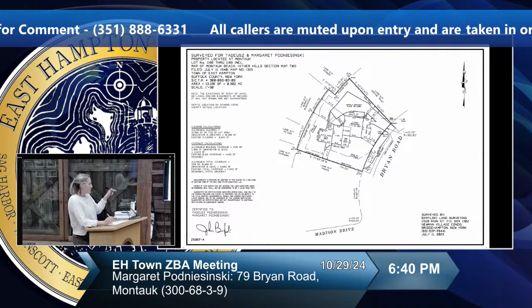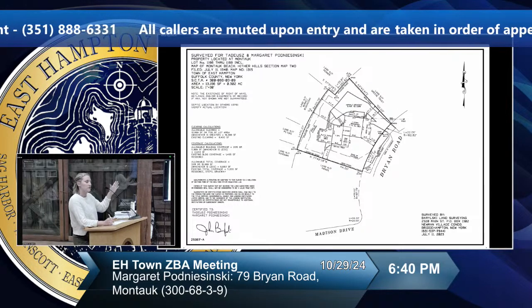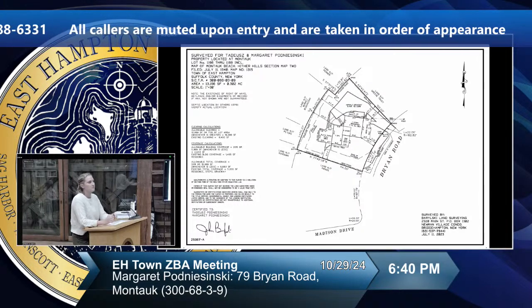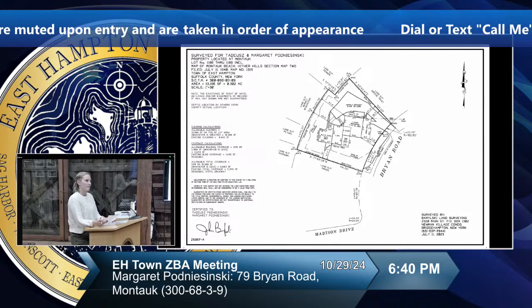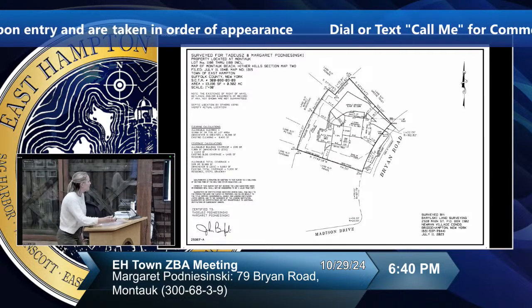With regard to when the deck was built, there are aerials, and it looks like it was squared off in about 2015, 2016. Thank you. Anybody have any questions? Now, just on the survey date, I have two surveys. They were received at different times.